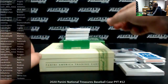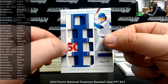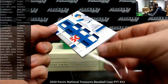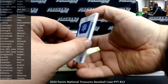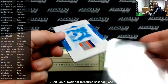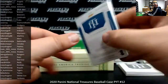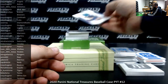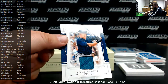Got a 7 swatch 101 for the Cubs, Nico Hoerner. Includes an MLB 150 patch piece right there. The Cubs going to Rory. Behind that is another 101, this time in the form of a printing plate. Got a patch here of Noah Syndergaard. The New York Mets going to Shubat. Kyle Seager for the Mariners, base relic to 99. Mariners going to Rory.